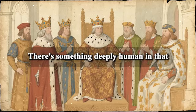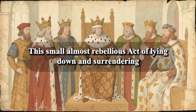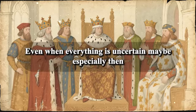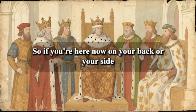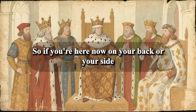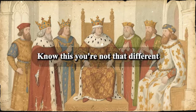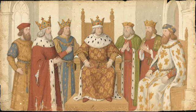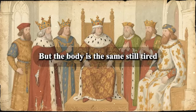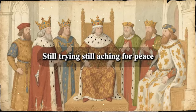There's something deeply human in that, this small, almost rebellious act of lying down and surrendering, even when everything is uncertain, maybe especially then. So, if you're here now on your back or your side, maybe with one headphone in, blanket halfway over your foot, know this: you're not that different. The bed's different, the century's different, but the body is the same, still tired, still trying, still aching for peace.